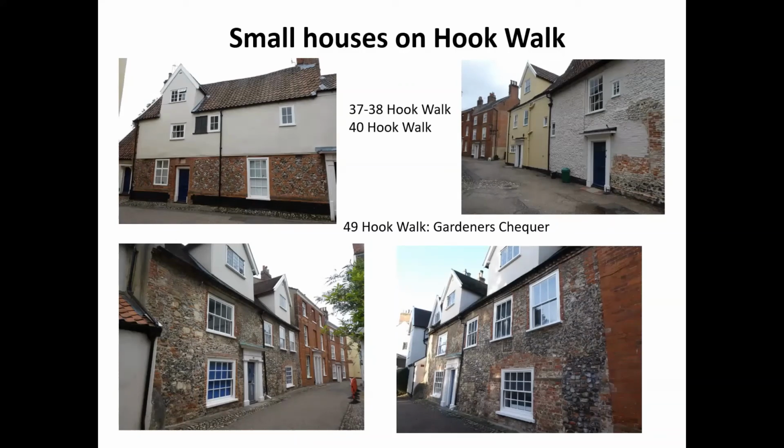Number 37 to 38 has got amazing diaper work and has a date stone of 1633 on it. And below is number 49, two views of it, which is the gardener's exchequer, again one of the smaller houses, which got rebuilt and messed around with over the years. But these houses, I think, are two-storey, as in the city, but they're built to full height in flint and brick. And there is some thought that the dormers are probably earlier than you see them in the city. Next slide.